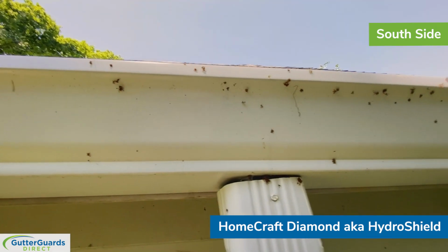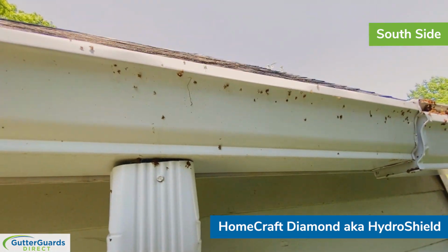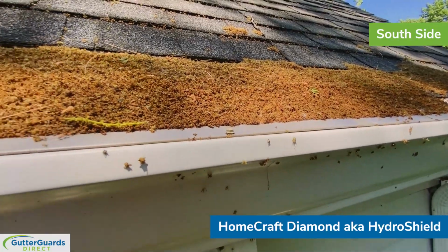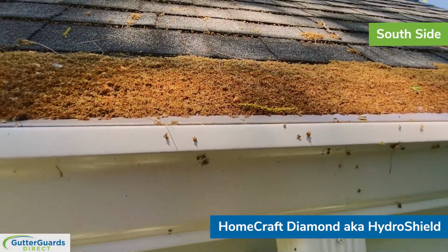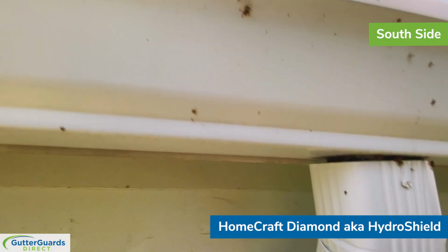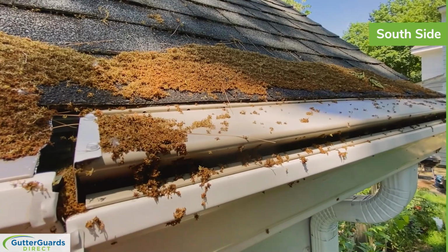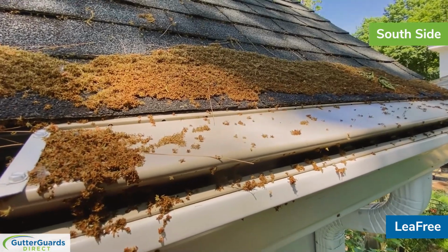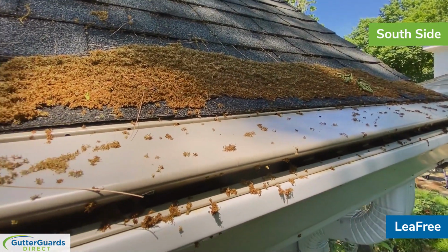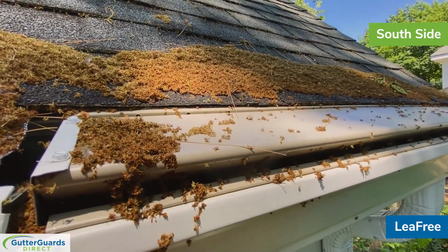Clean mesh may have been one step below this, but this one did a very poor job of keeping in the water once it was covered up with debris during that rainstorm. So if you refer back to that video, you'll see exactly what I'm talking about. The last system up here is LeaFree. It's the only solid gutter cover in this test. And the reason I have it up here is because I want to see how it performs compared to the MicroMesh systems.